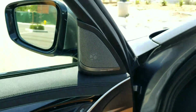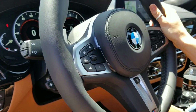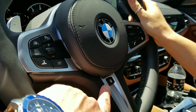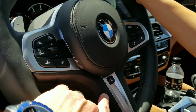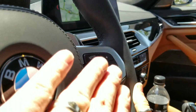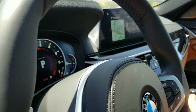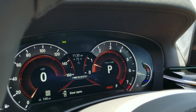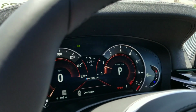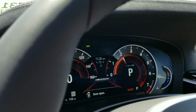Let's go ahead and straighten out that steering wheel, so turn it that way. Also, they slightly redesigned the steering wheel on the G30, the 5 Series, and your heated steering wheel is here. Then cruise control, guidance control is here, and then you got voice command, radio, entertainment, all that good stuff over there. And you got a dynamic digital dash. As you can see from the red color, we're definitely in sport mode right now. Go ahead and give it a little bit of rev there, Caroline. There you go.